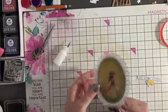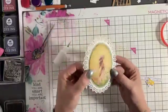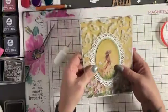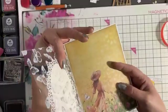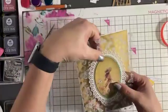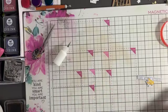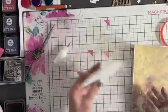Okay, so, just looking at that, I just think that is so pretty with the daisies around there. But we're going to have something to focus on the front, and then she's going to be peeking out the back as well. That's cool. The one thing that I didn't do was cut another one of those, but I can add that in afterwards.